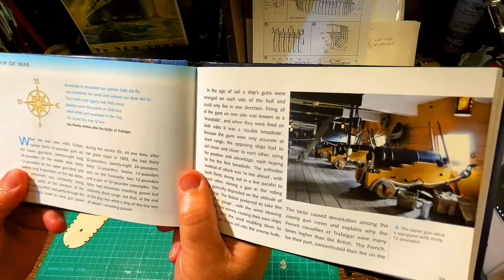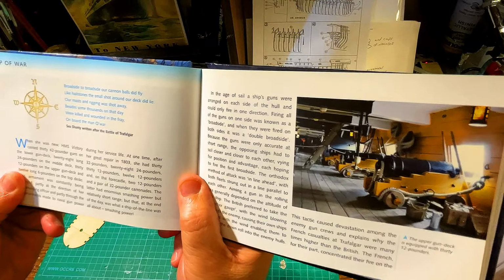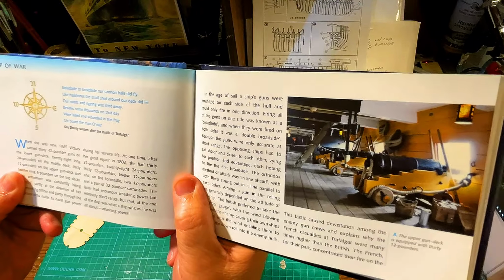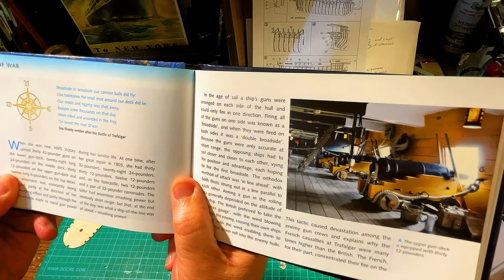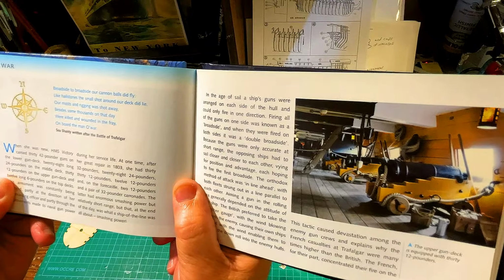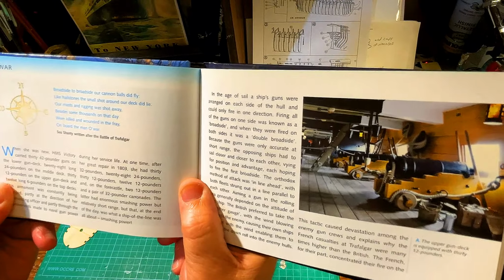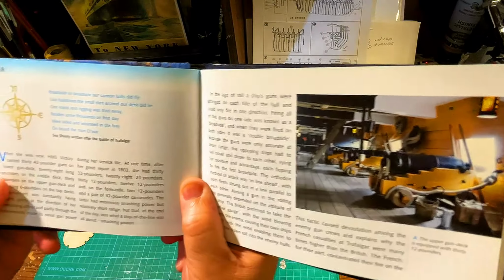Broadside to broadside, our cannonballs did fly. Like hailstones, the small shot around our deck did lie. Our masts and rigging shot away, besides some thousands on that day, were killed and wounded in a fray on board the man o' war. Sea shanty written at the Battle of Trafalgar.